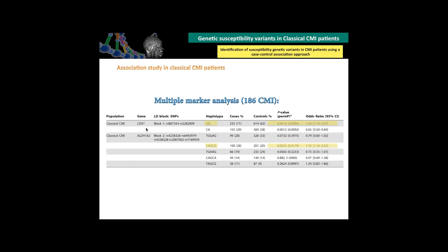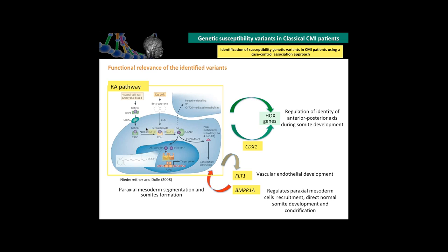The haplotype analysis was addressed only for those LD blocks that include the SNPs that passed 10% FDR in the single marker analysis. And from the analysis, we identified two risk haplotypes located in the genes CDX1 and ALDH1A2. Regarding the potential functional relevance of the identified variants, 4 of the genes with the best association signals in the single marker analysis are directly or indirectly related with retinoic acid signaling during somitogenesis. This suggests that an alteration in the regulation of the retinoic acid pathway could result in anomalous somite formation, and maybe in a reduced posterior cranial fossa.